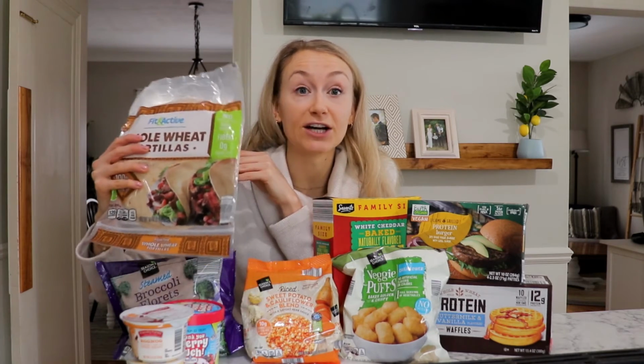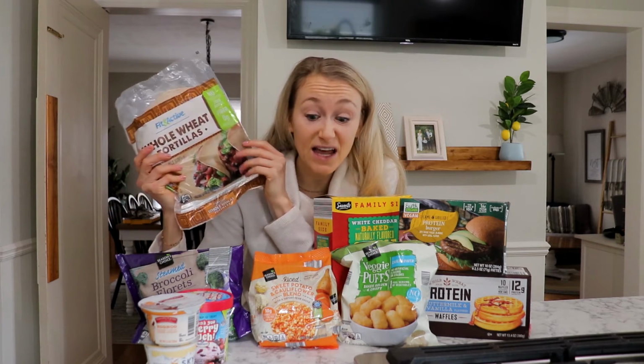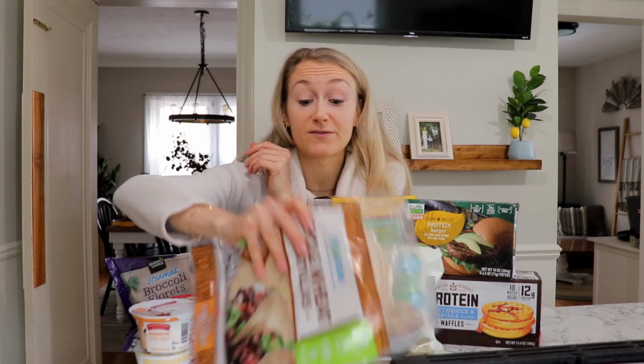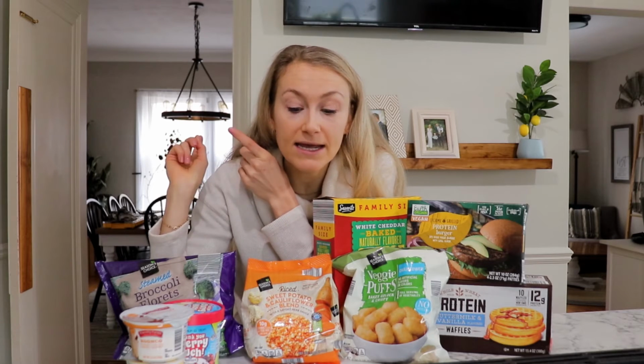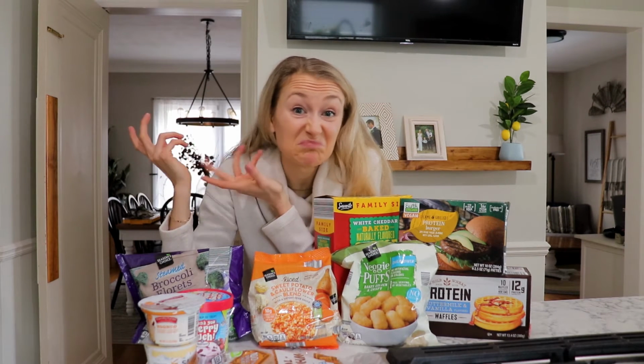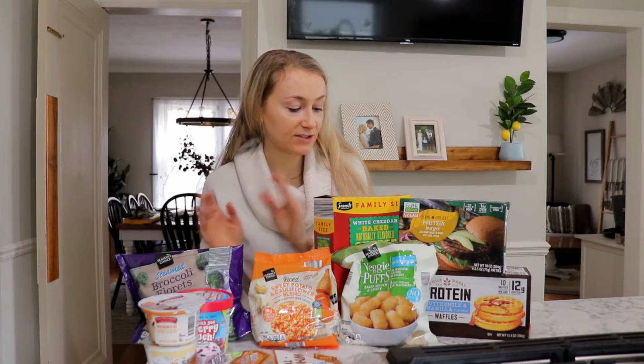But I like these because they're super fluffy at the same time, and they don't feel like, sometimes certain whole wheat things can be really dense or just not as satisfying. These are something that I love. You can make tortilla chips with these. I have a recipe for air fryer tortilla chips that is so freaking easy. We make egg tacos, have those a lot for Meatless Monday, quesadillas. I mean, the possibilities are endless. Wraps, keep going.